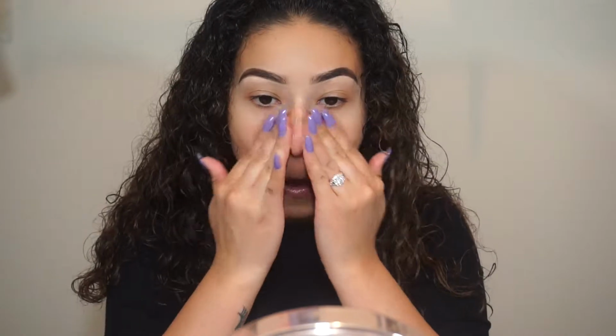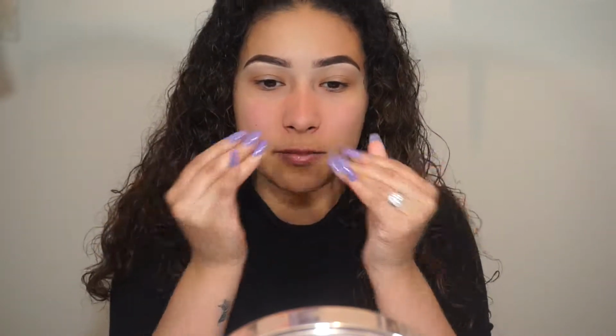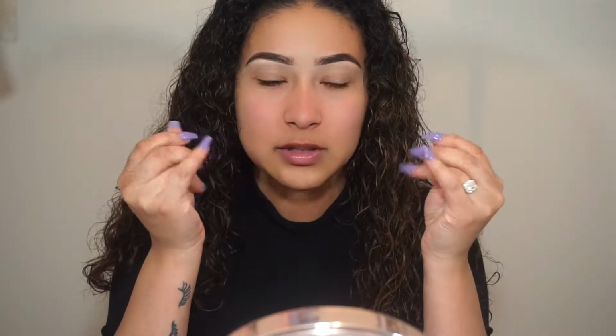So I'm going to use this one. This one is a good primer. I really like how it leaves my skin feeling. For this one, I'm just going to apply it to this area around here, mainly where you have the most visible pores, of course. And it leaves it really silky. Not like a silicone-based primer, but it feels really silky, like smooth. I'm not sure if that makes sense.